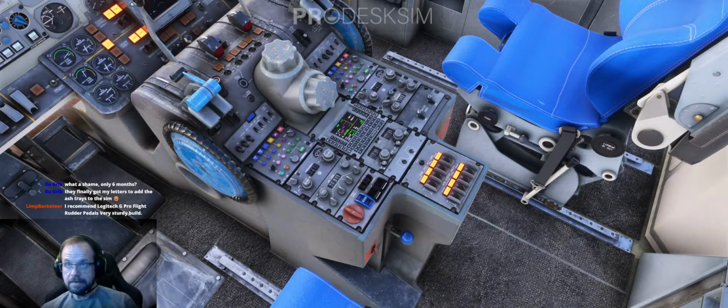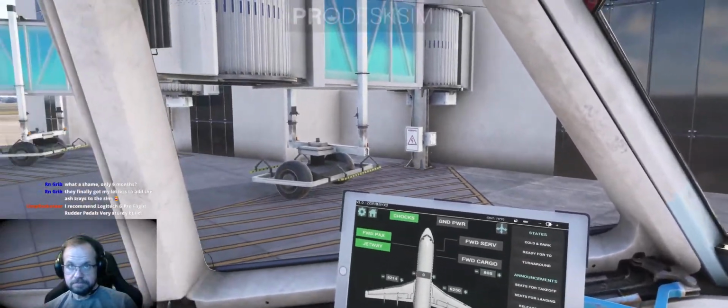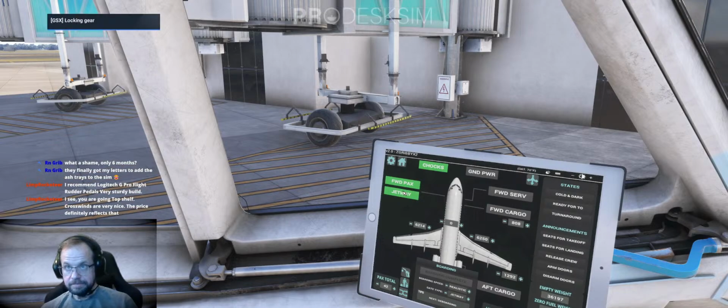Departure checks completed. Bypass pin inserted. 1603. And we'll turn that on. Squawk mode C. That looks good. All right. Locking gear.